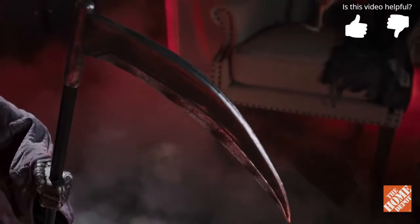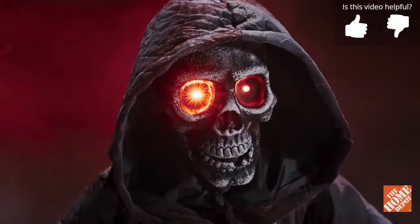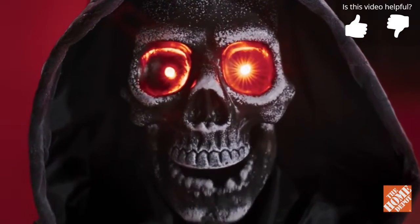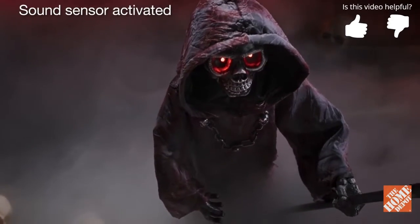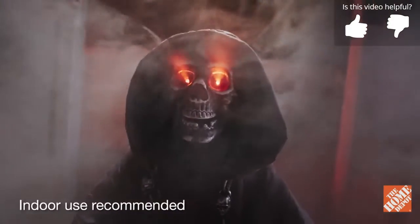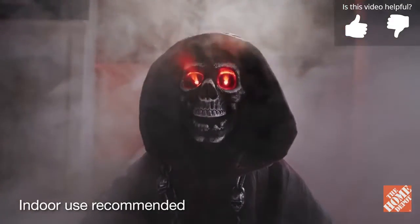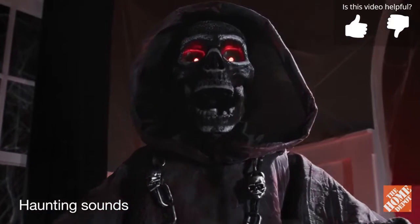The strong-bladed scythe will protect against the strongest opponents, and glowing red eyes will beckon you into the great beyond. It runs on 3 batteries and is sound sensor activated, and it is always happy to welcome you to a lair full of fire and brimstone. Don't be afraid.